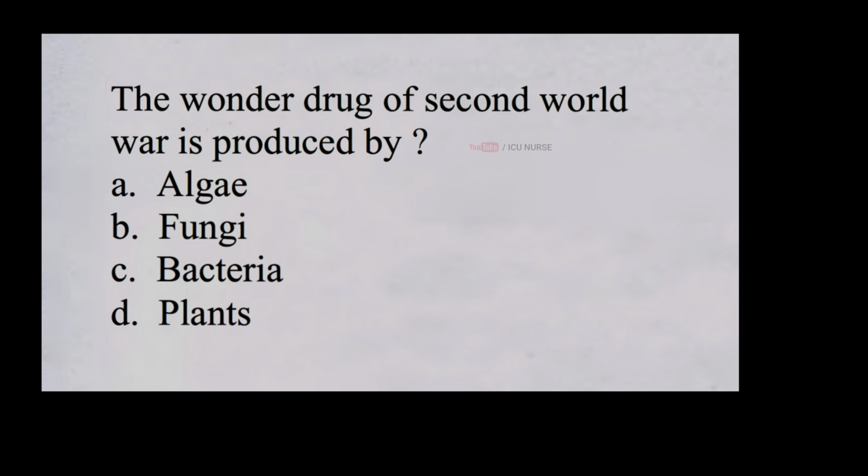The wonder drug of Second World War is produced by: A. Algae, B. Fungi, C. Bacteria, D. Plants. And the correct answer is B. Fungi.